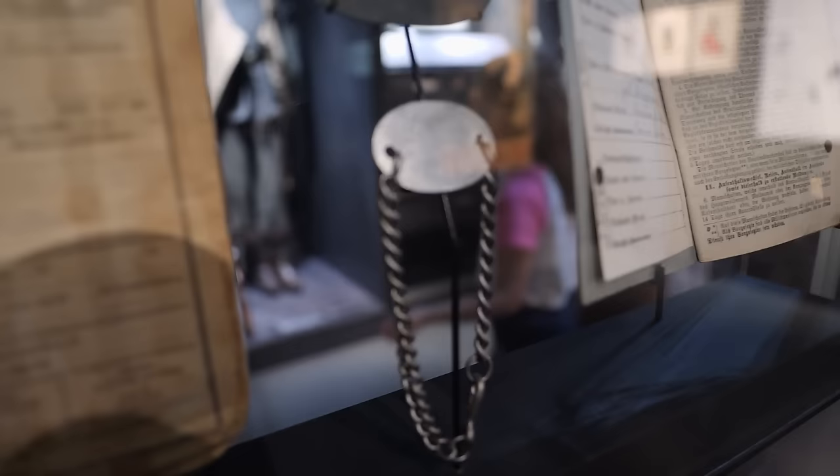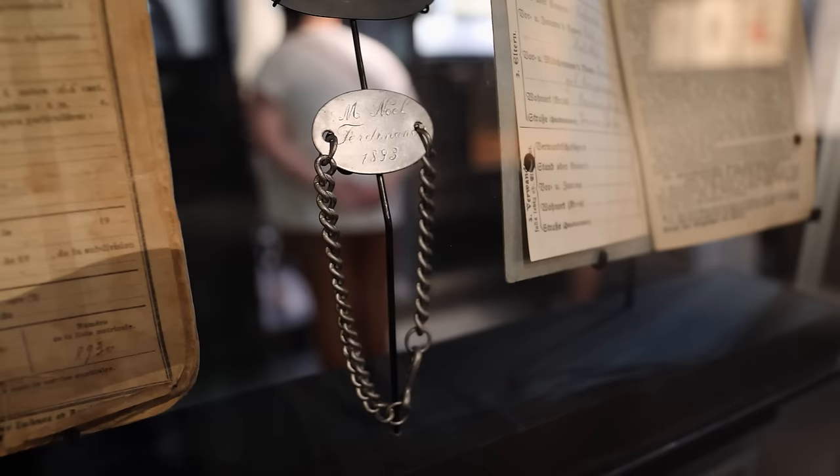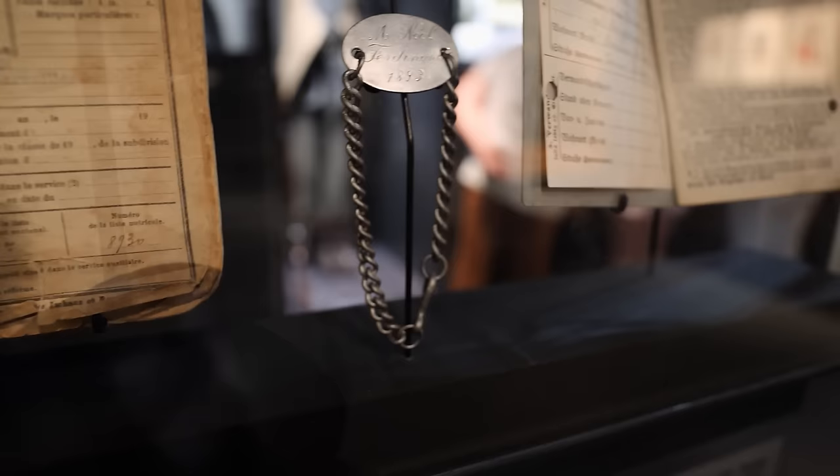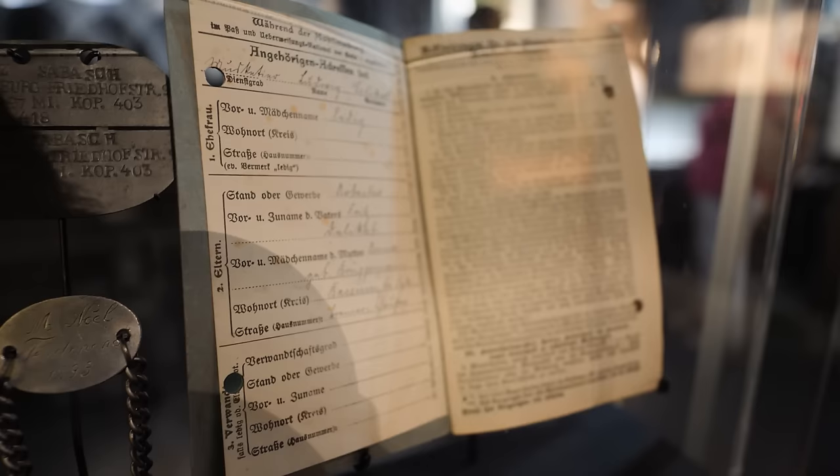And then the ID discs for French soldiers in World War I are a little bit different than what Americans might be used to, you know, dog tags that would hang around your neck. The French had an ID wrist bracelet. So here's one for a French soldier by the name of Ferdinand Noel. And you can see it has his date of birth on there. And then this is the ID disc that the German soldiers would have had. And then this is a military record book for, again, a German soldier who fought here at Verdun. Yeah, interesting.